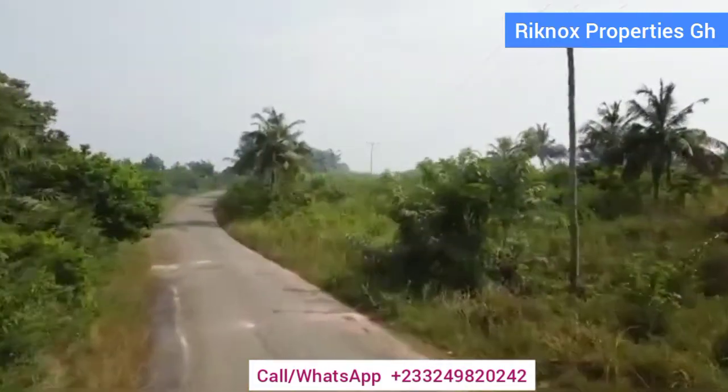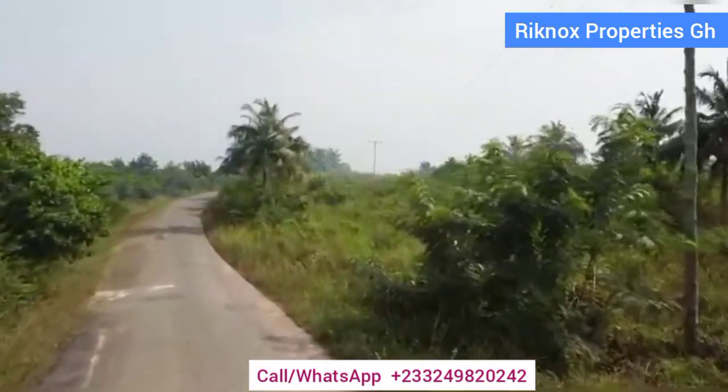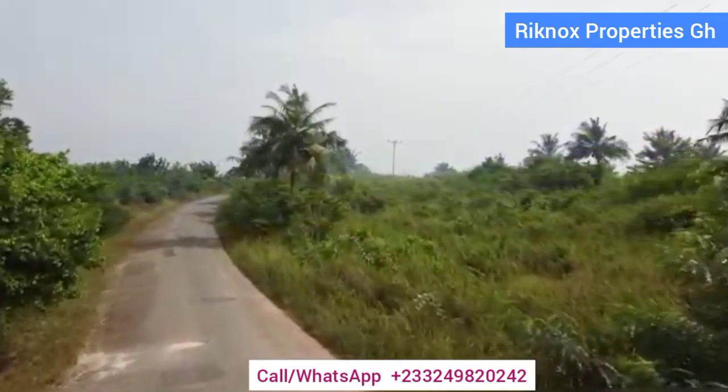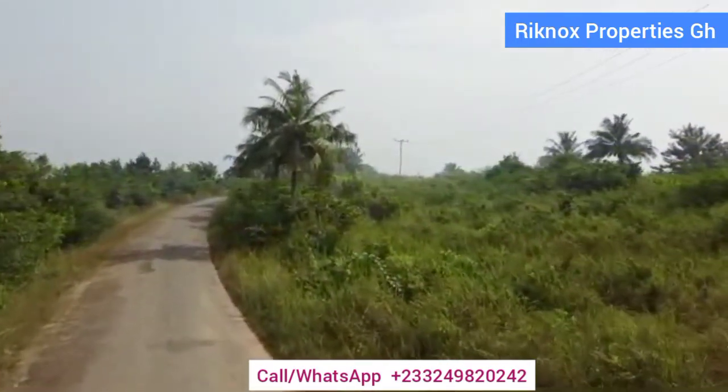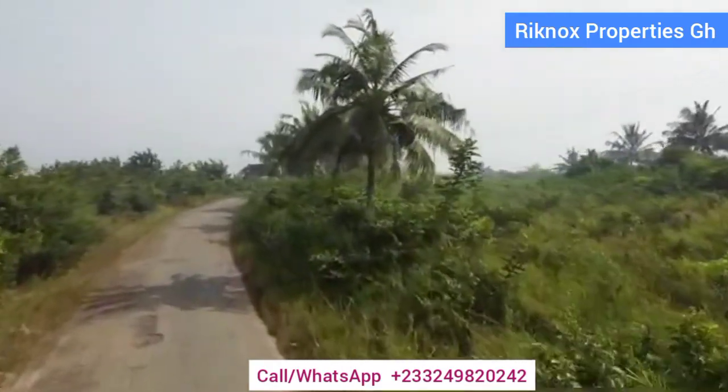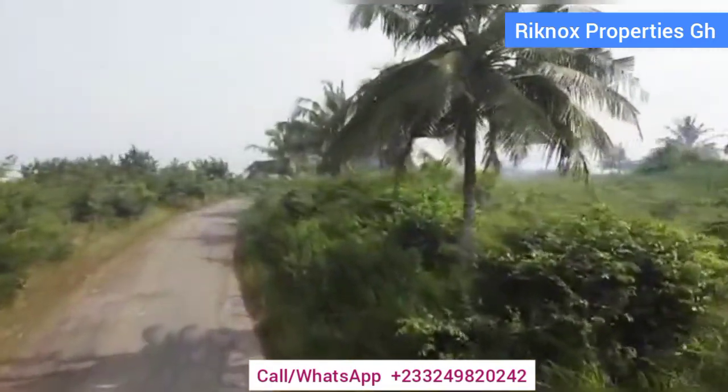But before I give you the land itself, for you to enjoy the beautiful nature of how this land looks, let me give you how the land is developing. Very beautiful greeny area by our standard.